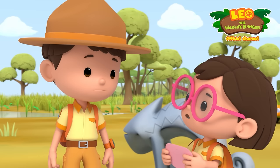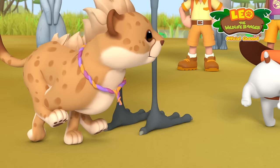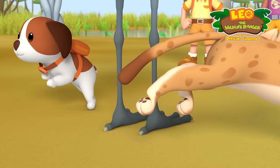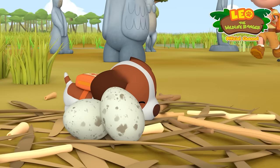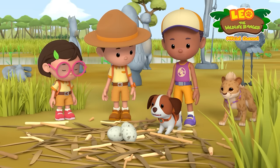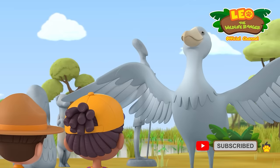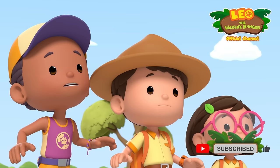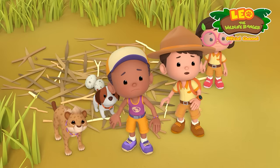Oh, then let's get to it. What are you doing, Zoomy? She's trying to get a reaction out of the shoebill. Hero! Are you okay, Hero? Eggs? Leo, I think they belong to the shoebill. It is moving. I guess it is not a statue after all. I kind of wish it was. Run!